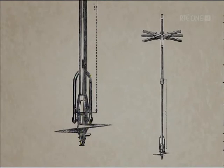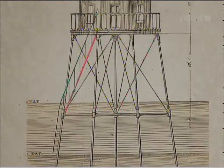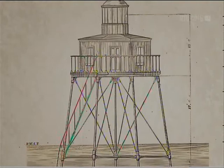He understood, unlike many, the challenges of building lighthouses in the hostile environment that is the sea and the water. And as it happens, the screw pile, although used for bridges, for the extension of piers and so on, really comes into its own when you don't have solid rock. And this was an innovative way to stabilize lighthouses in deep water and on shifting sands.